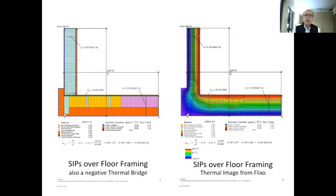In the floor, we have a different situation because we have a framed floor assembly where all of our wiring and plumbing goes. So we had to do a special arrangement on the exterior to add that orange mineral wool blanket along the perimeter beam to create the same similar continuous insulation path.